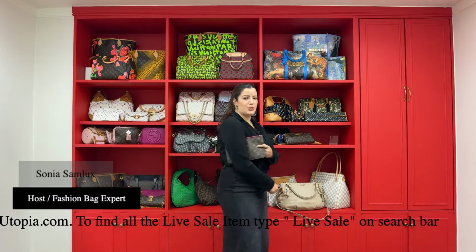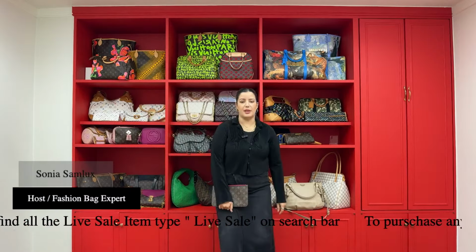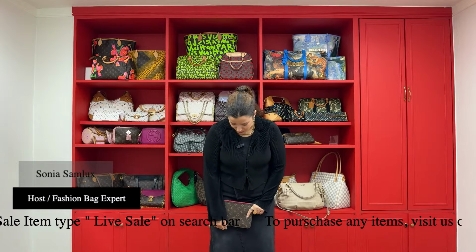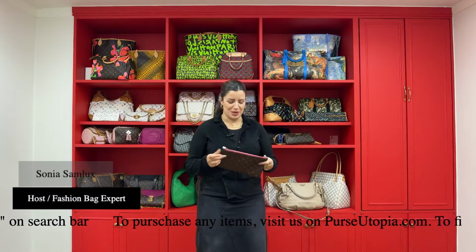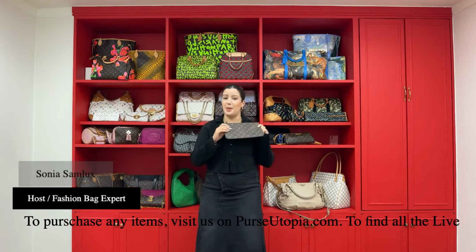So yeah, you can wear it like this. It's really cute. Or even by the hand like this as a pochette. So it's really giving a nice look to it. Yeah, this is classic, so I don't think I have much more to say for this one. So yeah, Neverfull pouch P1, $149. Be really fast again.